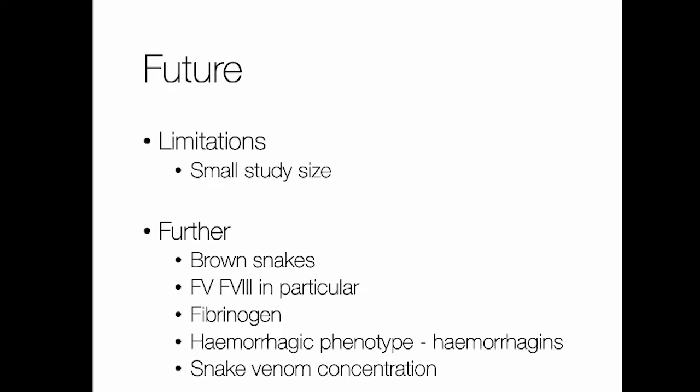Further studies may want to look at brown snakes in particular, or combining them all as one. I think more research looking at factors 5 and 8 in particular, as they were the ones that were most affected, and also fibrinogen. We know that fibrinogen plays a key role in coagulation. And I think in some studies, if you actually just administer fibrinogen, that's going to help with the coagulopathy anyway.